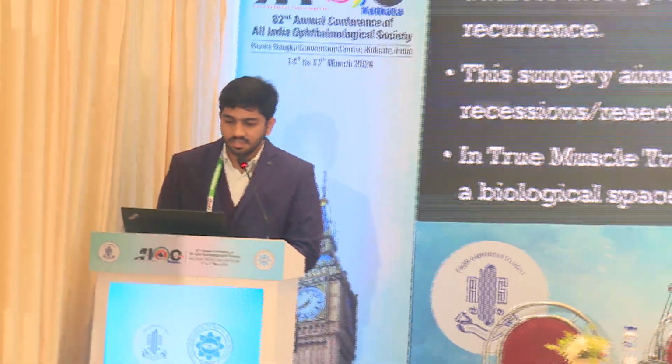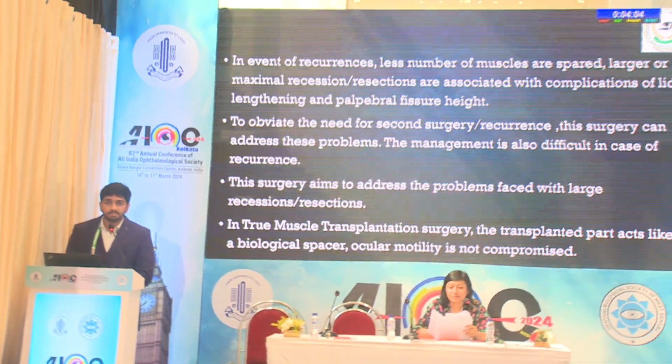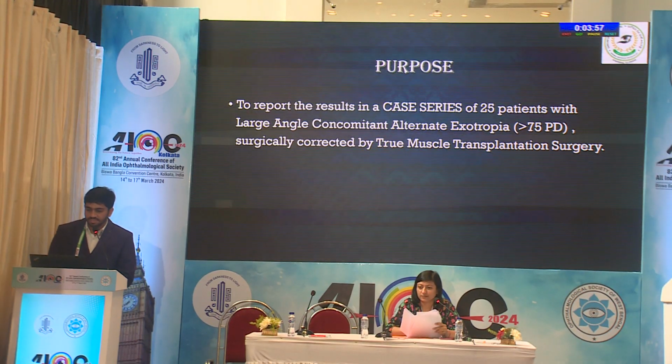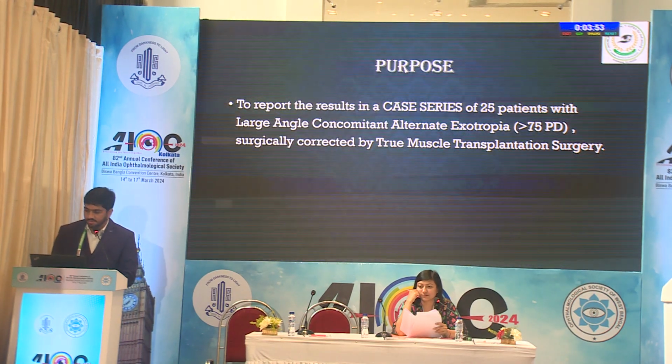that is 3 or 4 muscles. So in the event of recurrences, fewer muscles are spared, and larger maximal recessions or resections are associated with complications of lid lengthening and palpebral fissure height changes. To obviate the need for this second surgery, we can address this problem with a single eye surgery. The transplanted part in this surgery acts as a biological spacer and ocular motility is not compromised. So the purpose is to report a case series of 25 patients with large angle concomitant alternate exotropia, more than 75 prisms, corrected by this surgery.